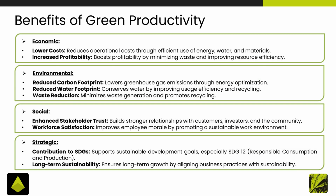Let's explore the benefits of green productivity. Economically, it leads to lower costs by efficiently using energy, water, and materials. Increased profitability follows from optimizing waste management and resource use. Environmentally, it helps reduce our carbon footprint, lowers water consumption, and minimizes waste through better efficiency and recycling practices. Socially, it strengthens stakeholder trust and boosts workforce satisfaction by promoting sustainable work environments. Strategically, it contributes to sustainable development goals and ensures long-term growth by aligning business practices with sustainability.